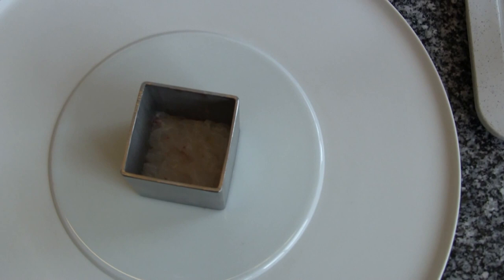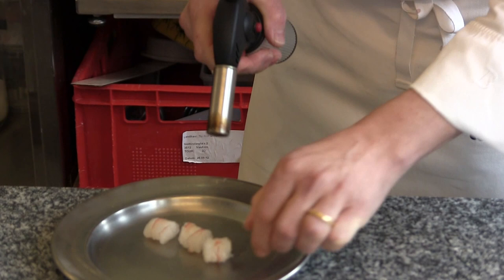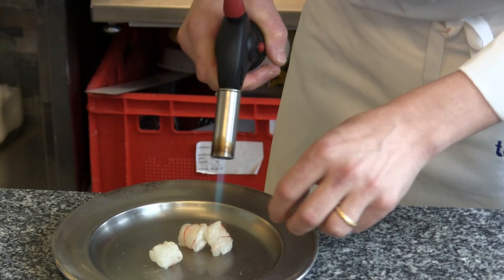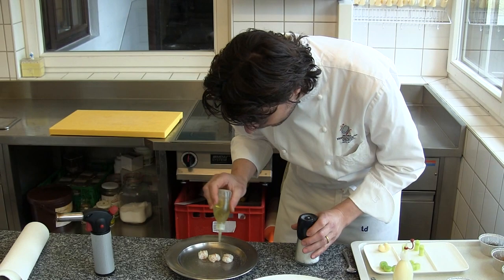We do it with this flame. Just put the heat on top and all around. Take care of your fingers. Like this. Season with salt. A little bit of oil of the flowers. So.